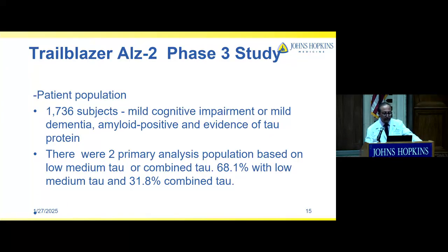So now let's quickly talk about the mechanism of the TRAILBLAZER trial, which is for Kisunla, the second drug. It was done in 1,736 patients with mild cognitive impairment, also amyloid positive. The difference here is there were two primary analysis populations based on low tau and combined tau. When the trials were done, the drug required a tau PET scan in addition to the amyloid PET scan. Now, tau PET scan is not available in the market or covered by CMS. Therefore, when it was approved, it was just dropped and said that patients just need an amyloid scan.